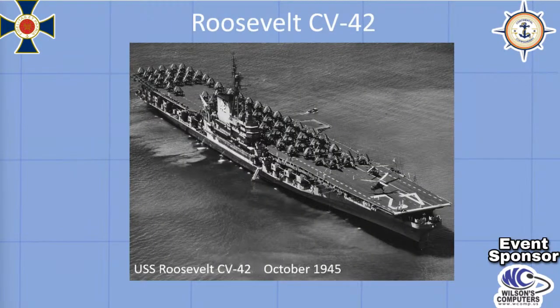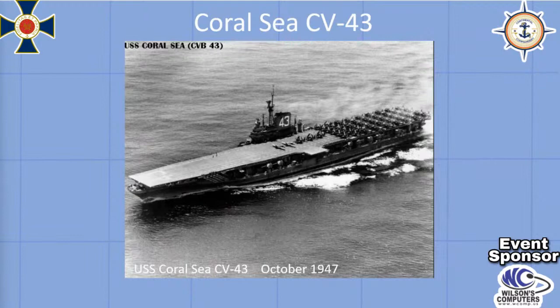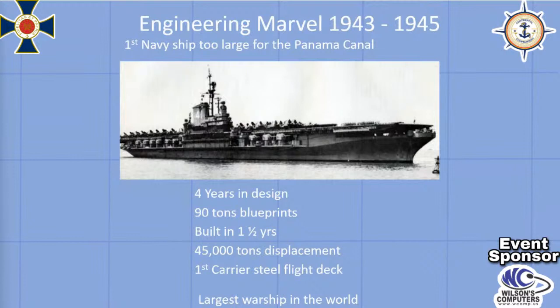The second carrier is the Roosevelt CV-42. It was commissioned in October of 1945. And then comes the Coral Sea CV-43, which was commissioned in October of 1947. Truly, the Midway was an engineering marvel, which was constructed between 1943 and 1945. It was the first Navy ship to be too large to pass through the Panama Canal. It was 4 years in design, and believe it or not, there were 90 tons of blueprints to put this ship together. It took a year and a half to build. It displaced 45,000 tons, and it's the first carrier to have a steel flight deck.